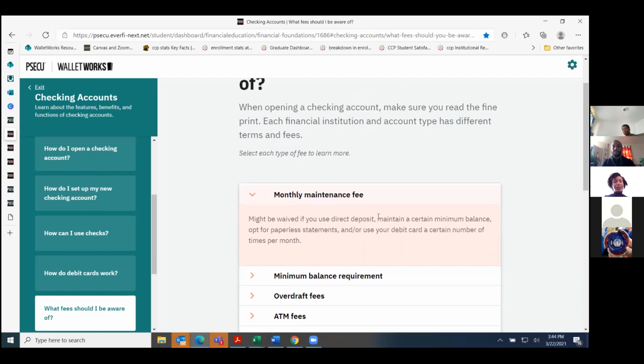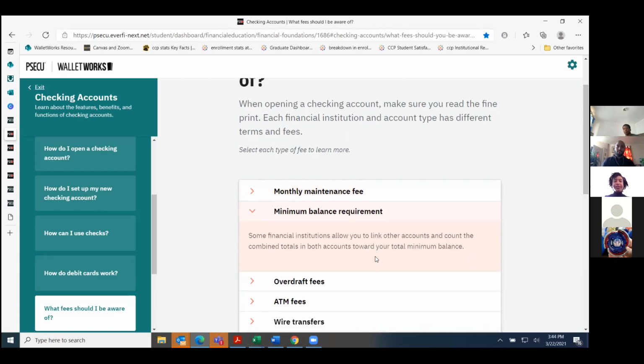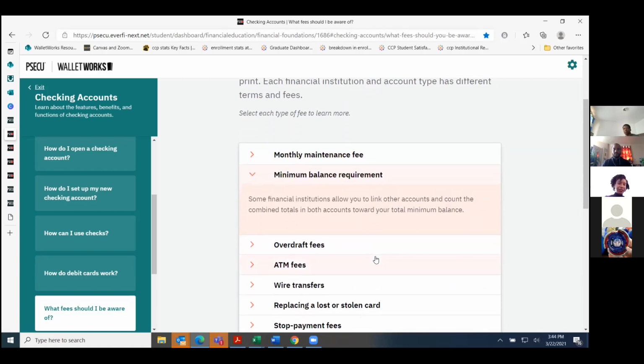And also be mindful that sometimes it's tied into this category here, where it's like, oh, if you keep a minimum of $500 in your checking account, we'll never charge you. Sometimes they put that off for a few years and say, oh, as long as you have a student account, we won't charge you, but after you graduate, we will. Just be mindful of these two categories. You shouldn't have to pay a monthly maintenance fee and you shouldn't have to have a minimum balance requirement. With PSECU, you don't have to have either, just a heads up.